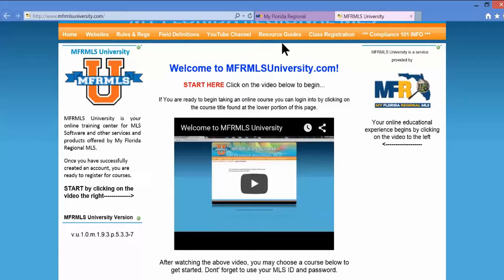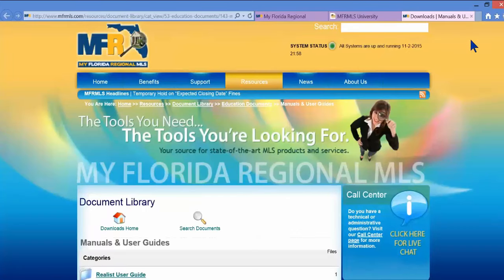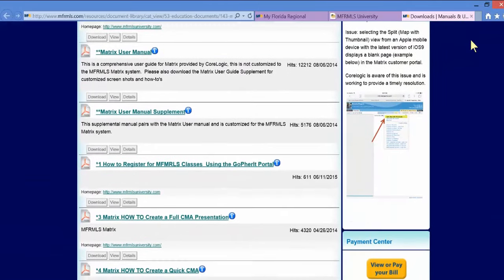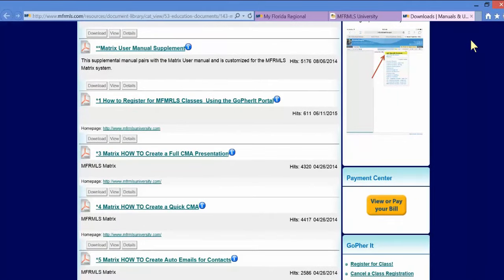We also have resource guides, which give you step-by-step instructions on how to complete several functions in the MLS. How do you do auto emails? How do you create a CMA? We give you screenshots along with detailed instructions.